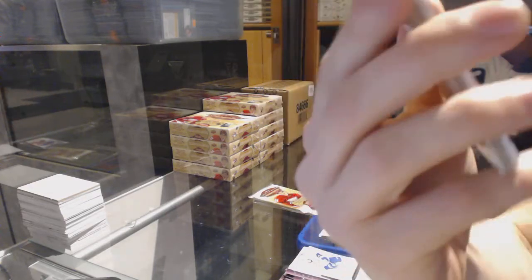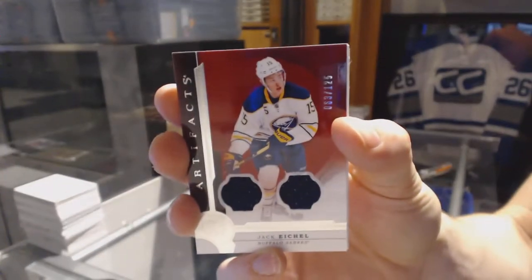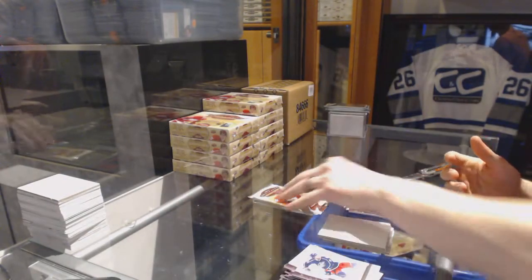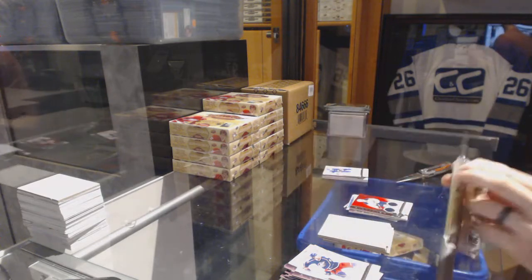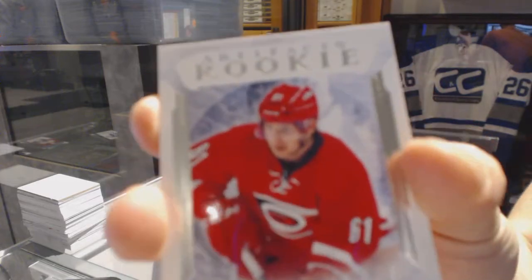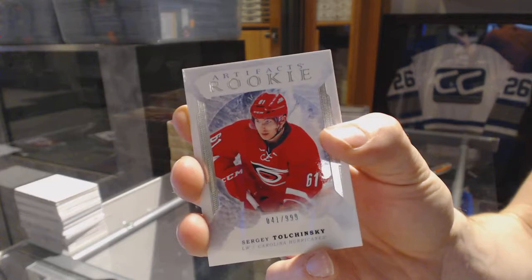Dual jersey number 125 for the Buffalo Sabres, Jack Eichel. Jack Eichel, dual jersey out of 125 for the Sabres. Sticky. Rookie number 999 for the Carolina Hurricanes, Sergei Tolchinsky.